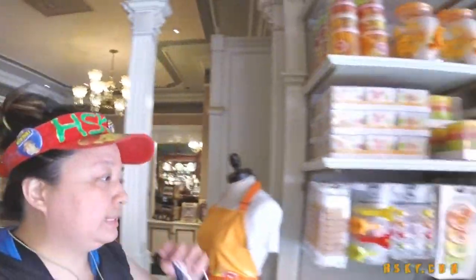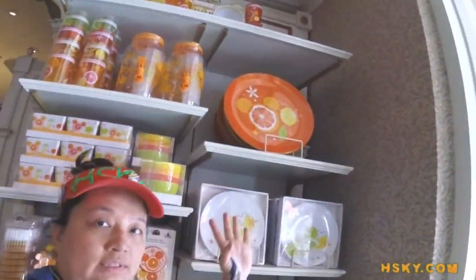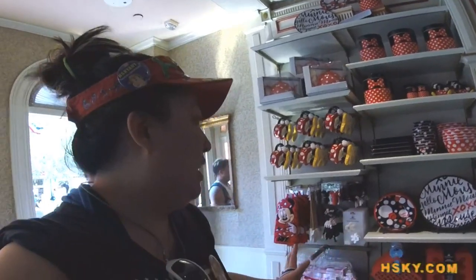Check out new merchandise. I really like this orange section. What do you think? I love the orange color. This is like the kitchen area. This is all Mickey and Minnie kitchen. Red, yellow, white, black.